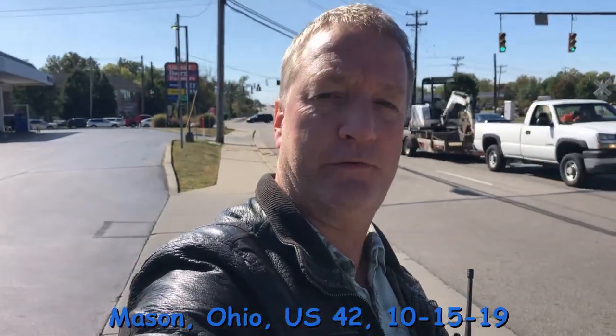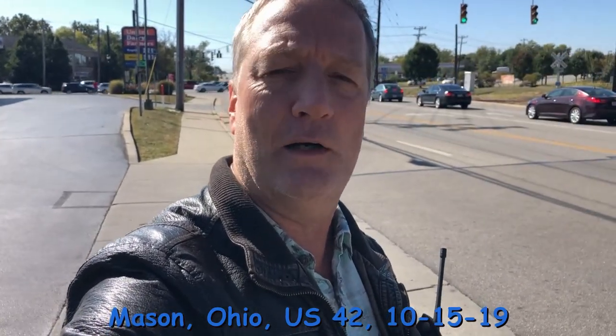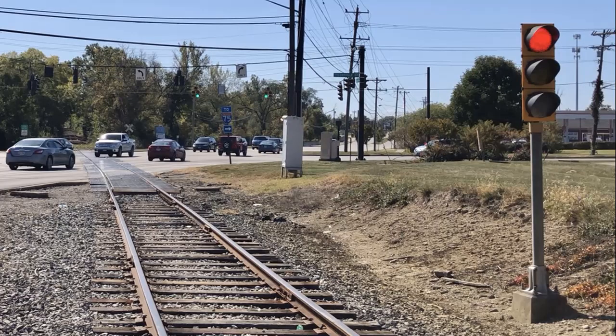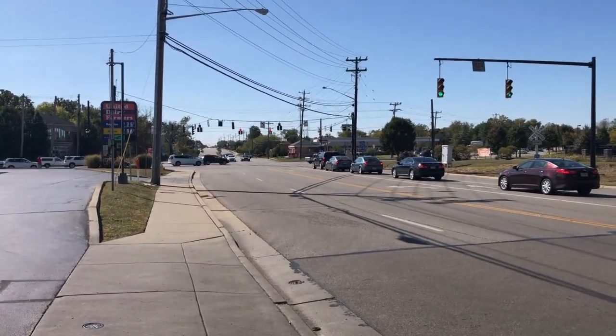Check out this crossing here, folks. We got the train coming. This is a very unique crossing. It's the only one in Ohio like this. The train has their own signals before they can approach the crossing. Their light has to go to green, and then it'll set all the other lights for the cars to red. So this will be pretty cool. This is a very unique crossing.